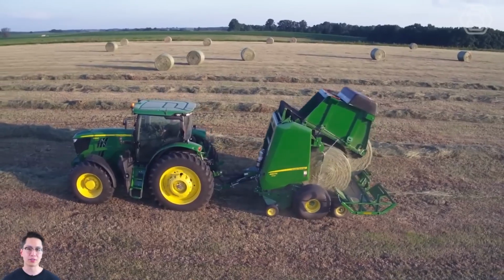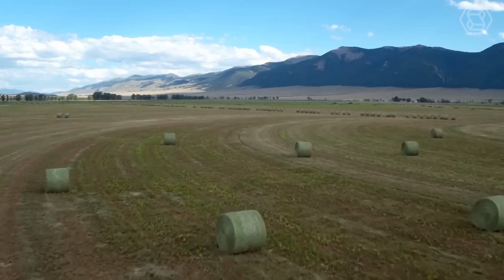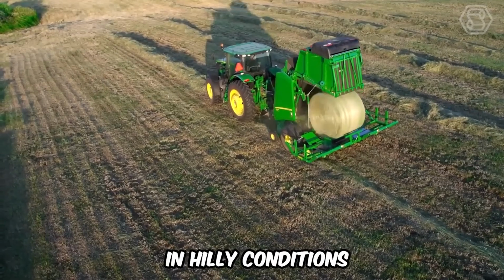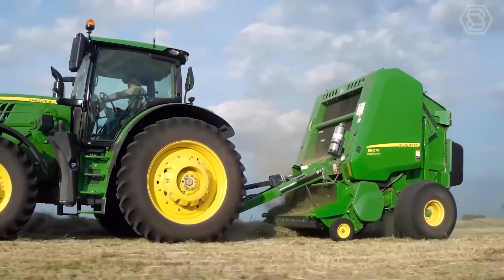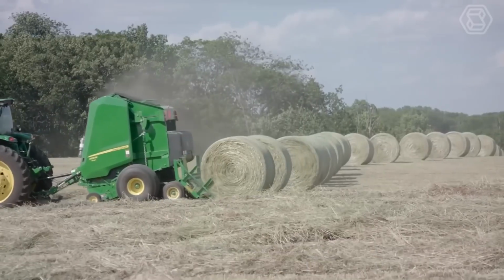The +2's integrated design increases productivity for producers baling on hills. It allows bales to be dumped on any terrain, saving baling time in hilly conditions where operators have to travel or drive the baler to dump bales. This will minimize or eliminate bale loss on slopes.